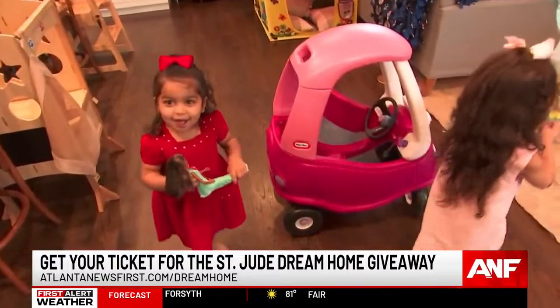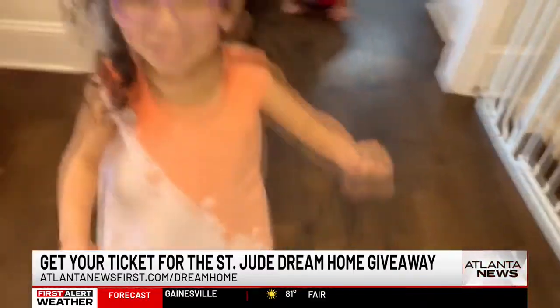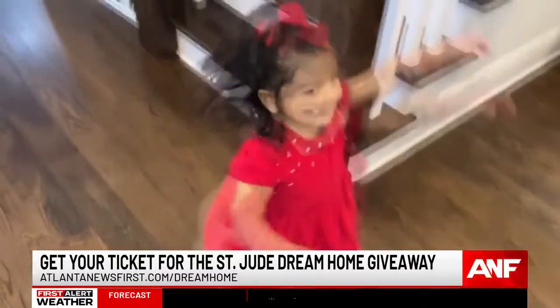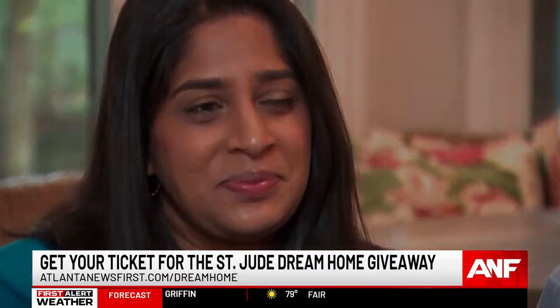Took her a long time to even sit up, and then a long time to walk. She walked with a walker for a long time. Now she runs and continues to work on those deficits just from that one surgery that she had when she was a baby. She's able to live a pretty normal life here in Atlanta at home. Right now we're happy that things are just staying stable.